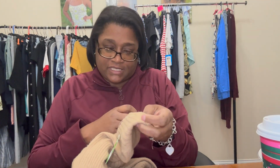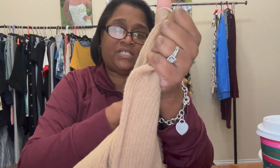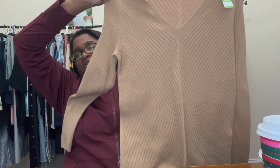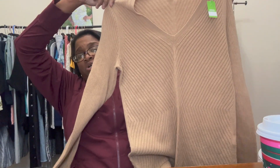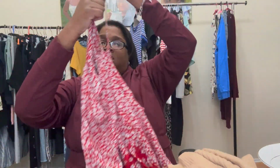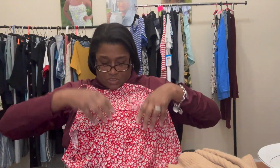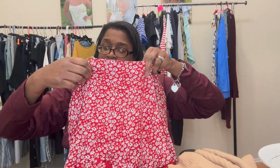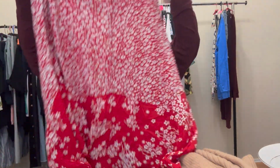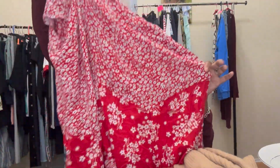Now, I went back and forth on this one because I'm trying to get out of sweater shaving these days, but it's Banana Republic, size medium, and this is part of their Italian yarn collection, and these sweaters do well, especially since it's a neutral color, perfect for a capsule wardrobe. So I'm going to put that to the side so I can remember to sweater shave it. Next up is ASOS, a US size 14 little sundress, and we will put this in our dollar store auction.